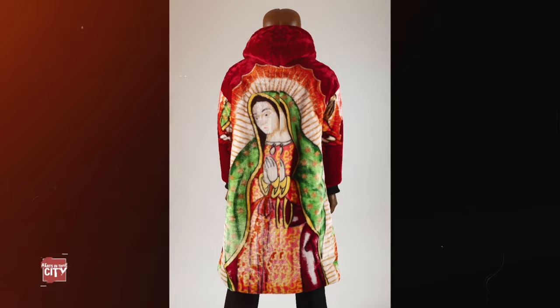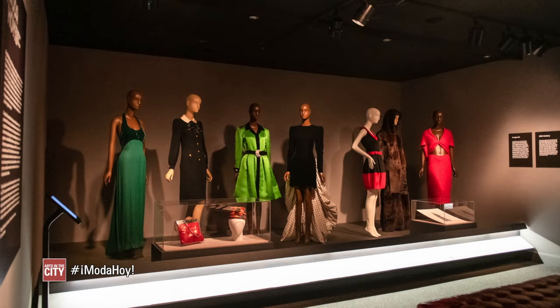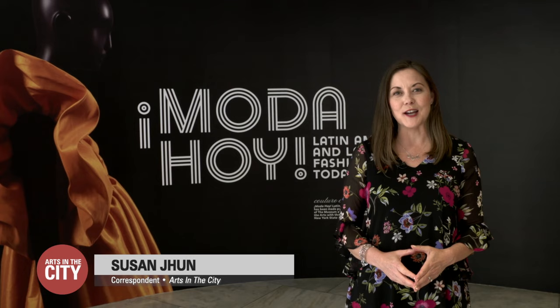Showcasing a wide range of styles, materials, and inspiration, diversity is on display at the Museum of FIT's exhibition, Moda Hoy, Latin American and Latinx Fashion Design Today. With designs from almost a dozen Latin American countries, this exhibition is definitely not one size fits all.